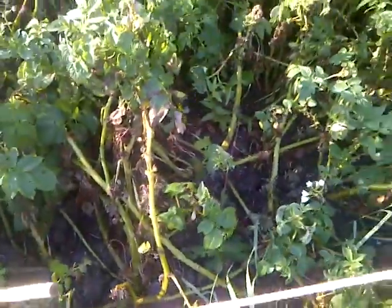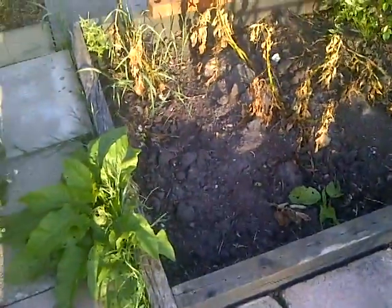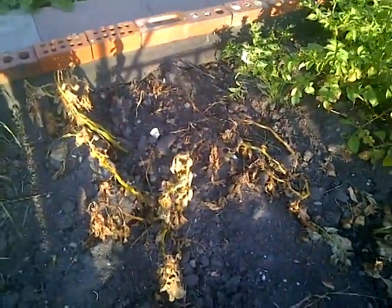So I think I'm going to take all the foliage off these plants today. Just trim them all back because they're all flowering, and I should leave them in the ground until I need them. This bed was my Maris Piper. As you can see, they've all died back. Now I pulled some of these out last night just to have a quick look. The potatoes are solid, they're not mushy at all. So I just think this is normal dieback. I don't think this is blight.